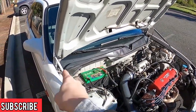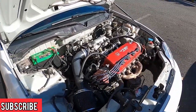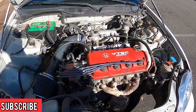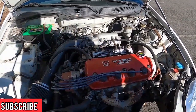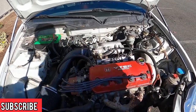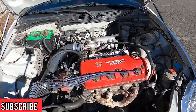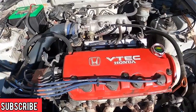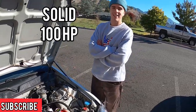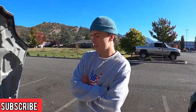I always forget you have the struts too. So here we have the D15B, no numbers after it. It's a JDM 3-stage VTEC, makes about 130 horsepower when it's running right. It's not, so probably making about 100 right now. What's wrong with it? Fuel delivery issues, probably the injectors because they're all taped up.